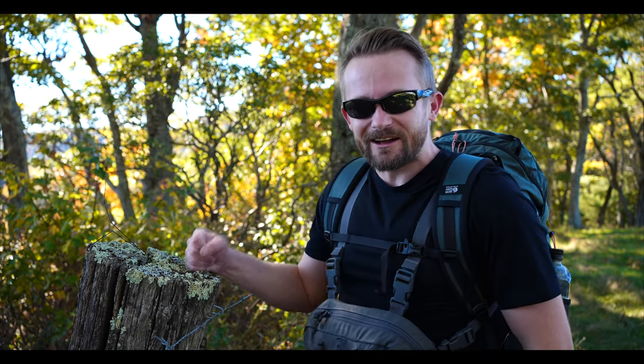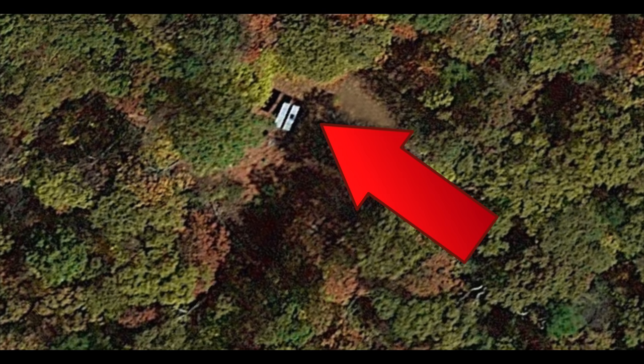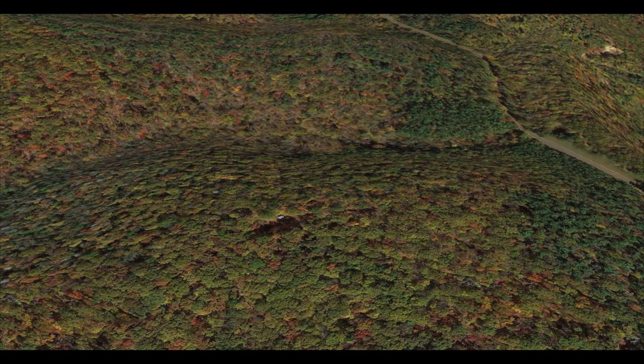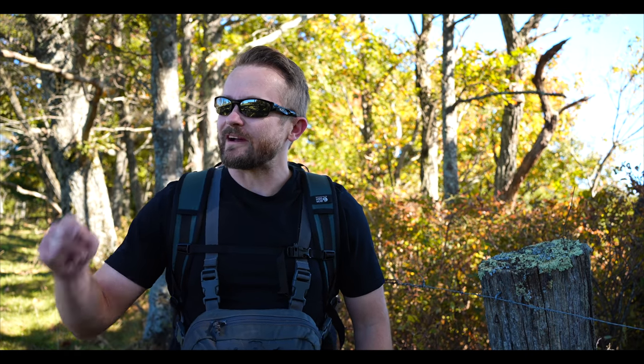Well folks, I found something strange. A few miles away from here, in the middle of the forest, I have found something that looks like solar panels. What makes this so strange is that there's no houses, no buildings, there's nothing out there. But in the middle of the forest, there are some solar panels, and I have no idea why that would be. So with this trip, we are out to stealth camp, and we're out to find out what that is.